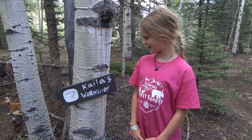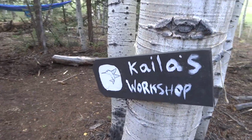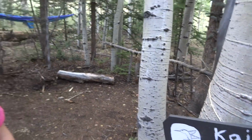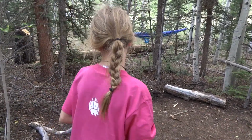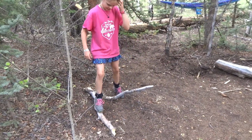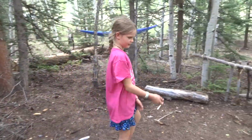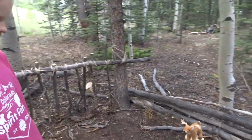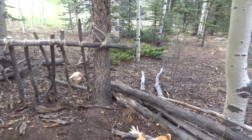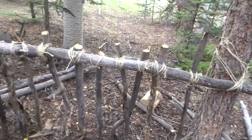And welcome to Kyla's bookshop. And this is my sign, and I picked a hummingbird as my picture because there's a lot of hummingbirds over here, but we've never been able to get one on camera. And also inside of here we have something to play on where you have to balance on it while you go back and forth. And then over here, we have my reindeer on his stool. And we need some walls so that we know that it doesn't go all the way out somewhere else.